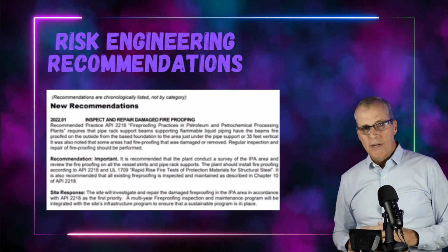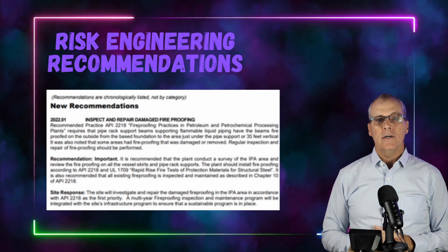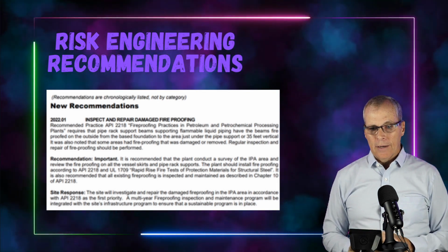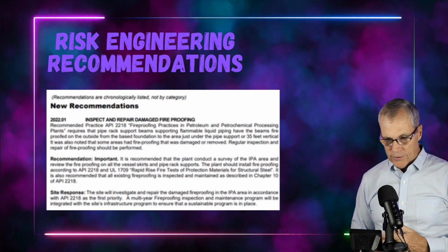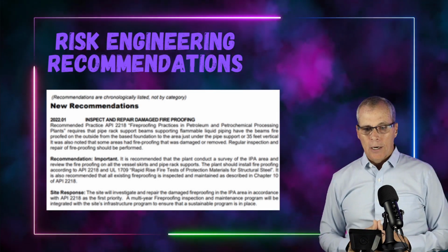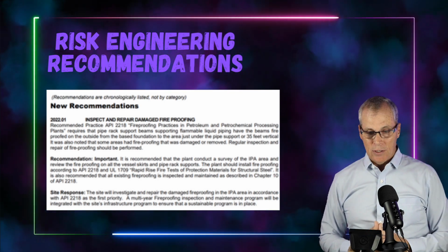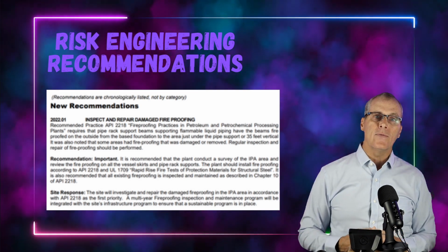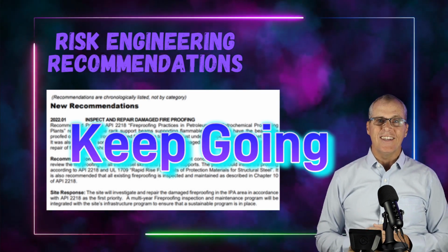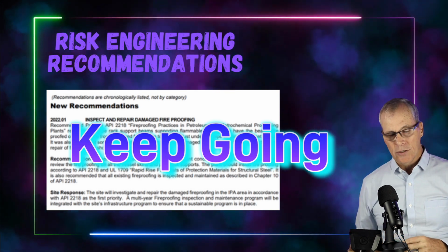So risk recommendations come from the whole engineering process in the energy inspection. And what we're going to get out of it is a report. And the report, like we've said before, has many components. And one of the first places many people go is straight to the recommendations. I urge you to learn to get beyond the recommendations, even if you go there first. Keep going. There's a lot in the report that you won't get if you just read the recommendations.